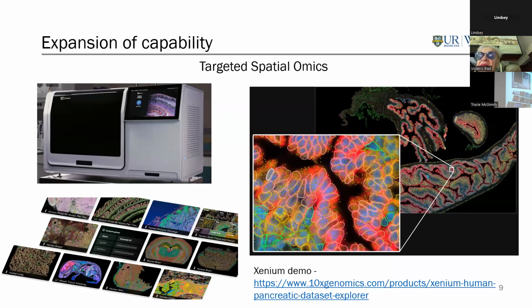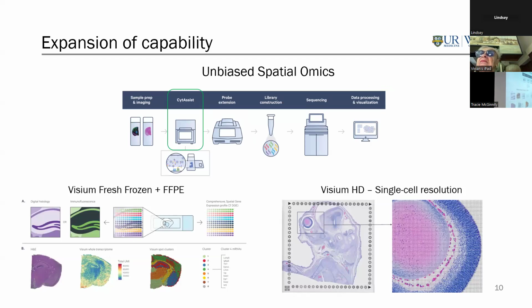For certain tissues, it's important. For certain tissues, it's not. But again, this is something that we'll launch in July. We acquired a new machine. Of course, all companies like to give us machines we have to pay for new technology. And once that machine comes online, we'll be able to support this as well.